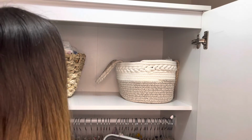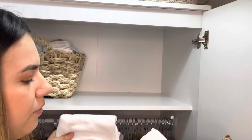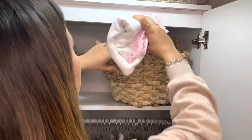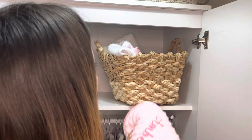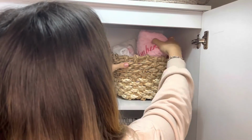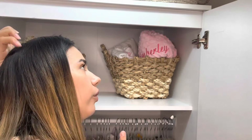What I think I'm gonna do is this basket that I don't need all the time, I'm gonna put on the top the basket that I've got left to put all of the blankets that she is not currently using. So I'm gonna roll them all up and put them in there. And then I'm gonna add all of the other blankets that she still has to go in there.